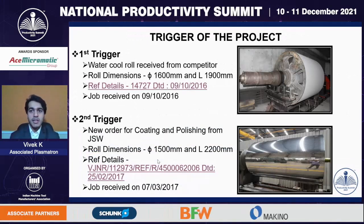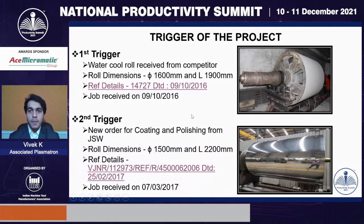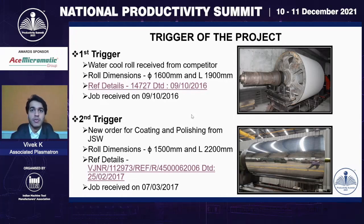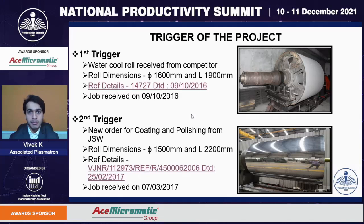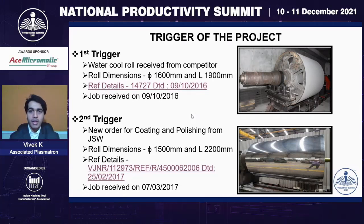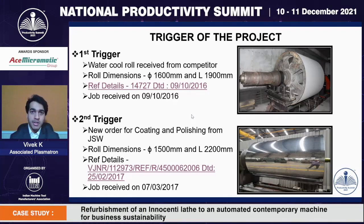So you can see in the image on the right, this is a steel mill roll. We do coatings on the barrel area of the steel mill rollers. The first trigger, when this idea came up, was when we received this roller from a competitor based in Maharashtra. They had bagged the project from an end user, but they were not able to do coating on these parts because of capability constraints. So they approached us and sent this part to us for coating. And this was the first time we had witnessed such a big size roller.